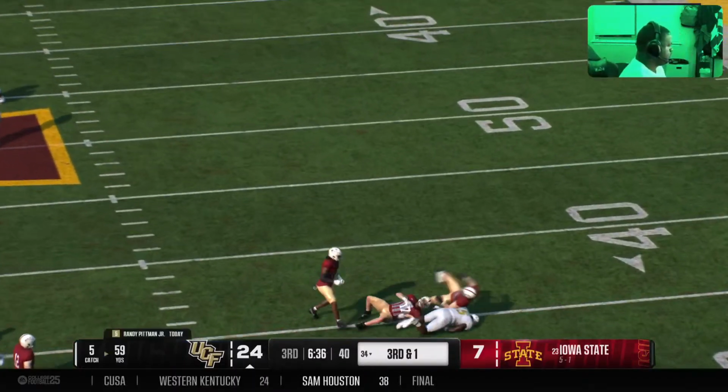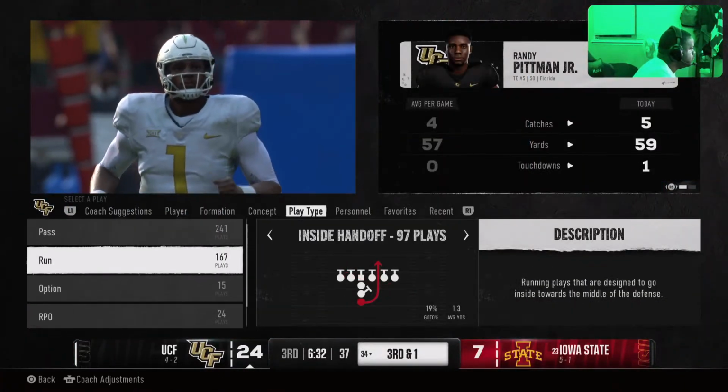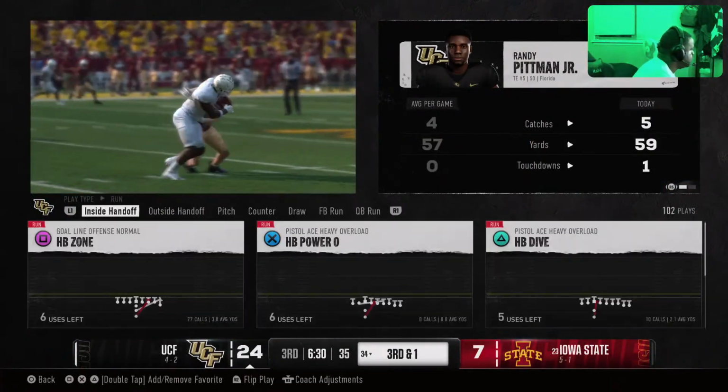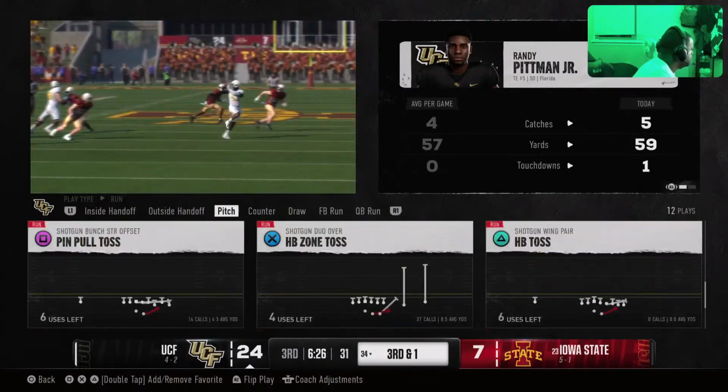Grabbed behind the line, it's Pittman. They're able to get him stopped just shy of the first down marker. Look, you can't take away everything, right? So you give them that and rally and make a solid tackle.